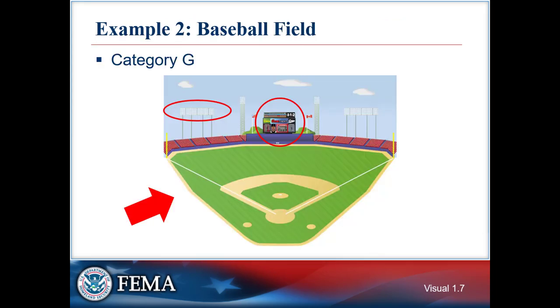Let's look at another example. This one is a baseball field, which is Category G work. This is one facility with several damages due to a tornado. Damages include the perimeter fence, the scoreboard, and stadium lighting.